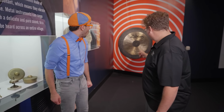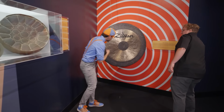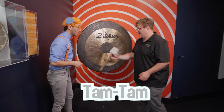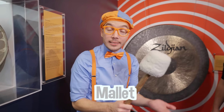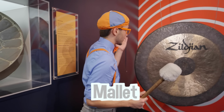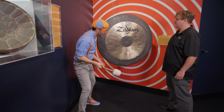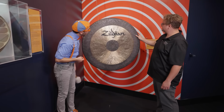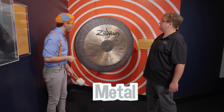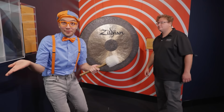Do you want to try this one back here? Whoa, that one's another really big one. Let's try it. Wow. What's this instrument called? This instrument is called a tam-tam. Whoa, and look at this. It has a big mallet just like the gong drum. And the tam-tam is big just like the gong drum too, huh? But is there something different about this one? Yeah, it's made entirely out of metal. Whoa. It's just like the gong drum, but because it's made of metal, maybe it'll sound different.